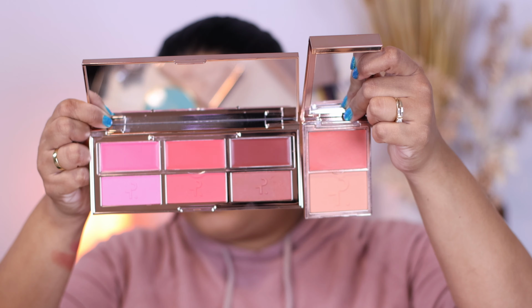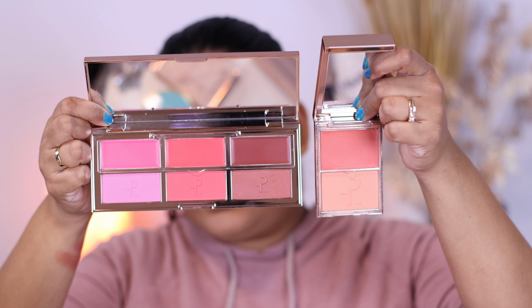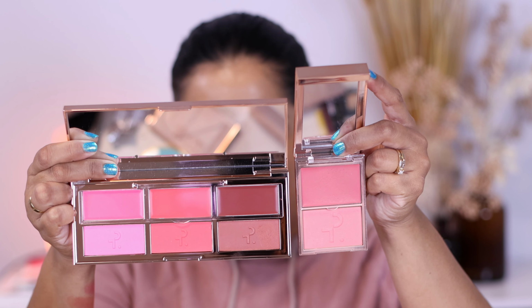Next is the permanent shade Do We Know Her? And I just want to give you guys side-by-side comparisons in case you own any of these and you're wondering, like, should I get the palette? I don't think there's any similar shades there. And then we've got She's That Girl, which is another one of my favorites. I don't really see any similarities with that one. It's more like a neutral pink shade.